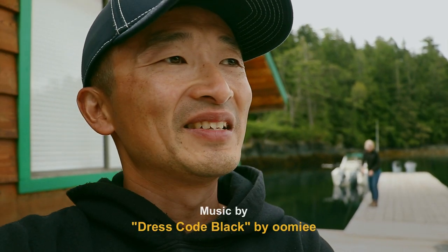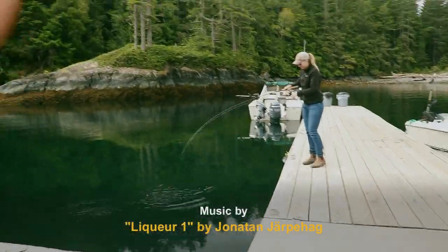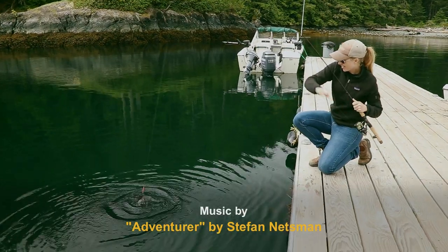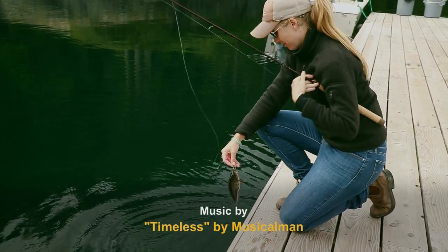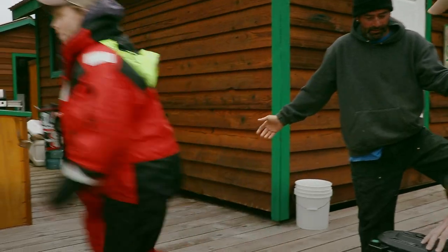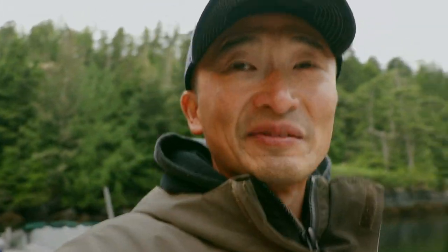Relaxing time on the floating lodge. Back a little earlier because the ladies have to go to the washroom.